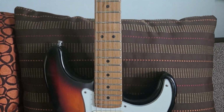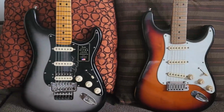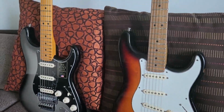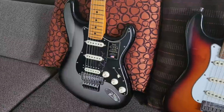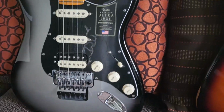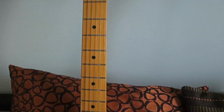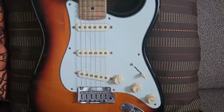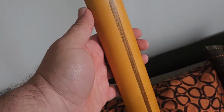As you can see, I'm showcasing both of the guitars. And of course, there's one that has more features like the Floyd Rose and the humbucker, but we're just comparing the body style, right? Also, that one has the matching headstock. I usually like the regular wood color headstock, but the matching headstock gives it a different type of feel. That's the neck right there.